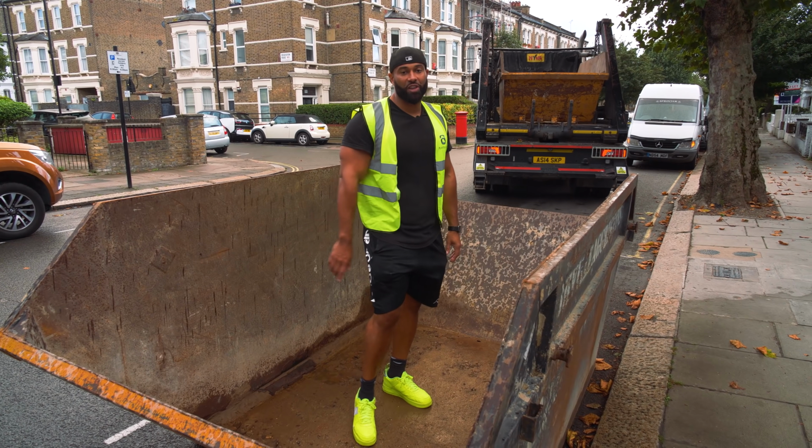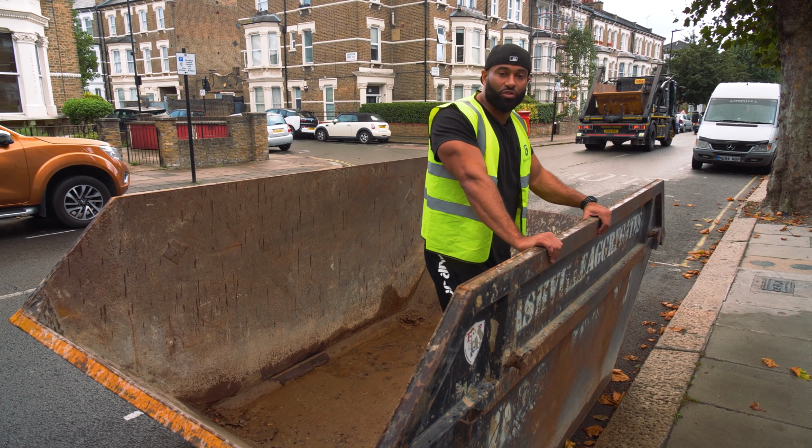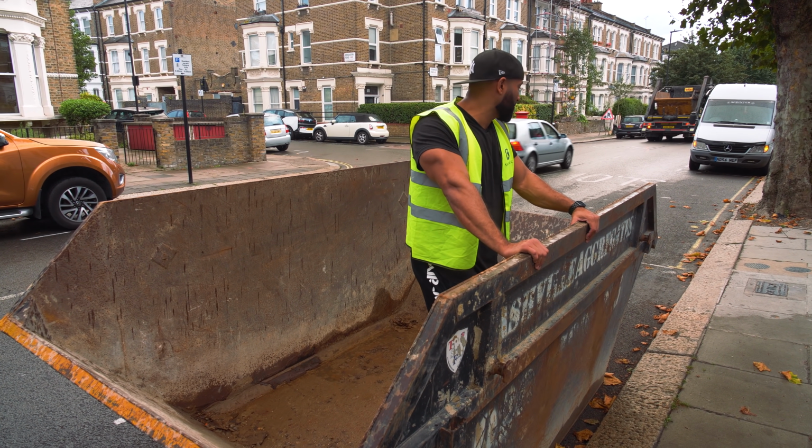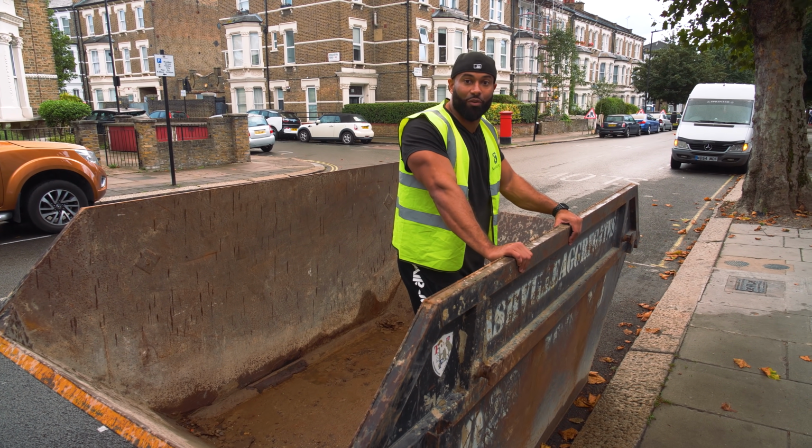So George is off now, going back to the yard, and we have a skip outside Fernhead Road. We have the remaining rubbish we've got all bagged up. We're going to put it in here and leave it out here, and hopefully it can come in handy for someone who may otherwise have flytipped it.